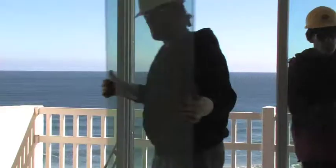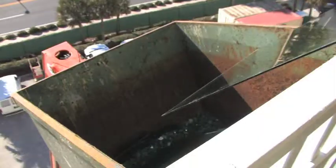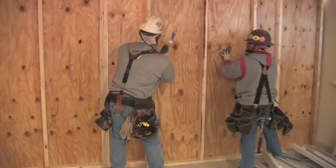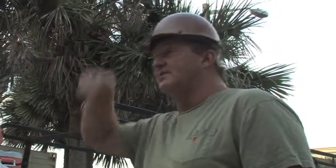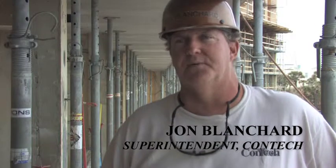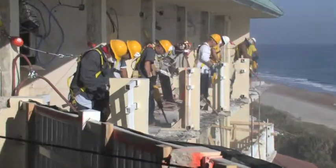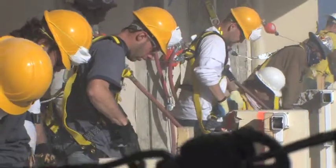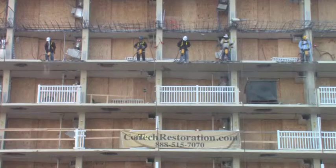The very first day on the job, we started pulling out every window and door on the east face of the building, putting in interior barricades to keep the weather out of the units. Start on the 7th floor, work your way down. We demo the balconies off to a certain point inside the room, remove all the concrete with jackhammers, take it down into dumpsters, have it hauled off the site. We had 20 men operating 20 jackhammers.